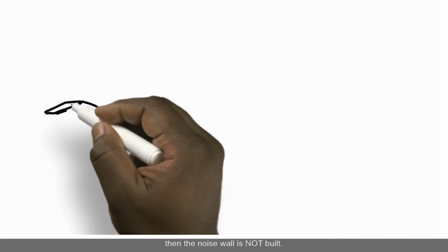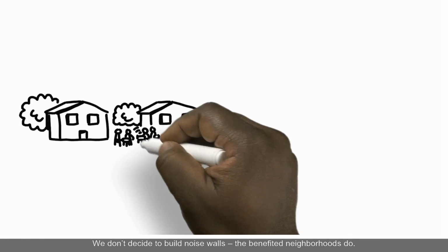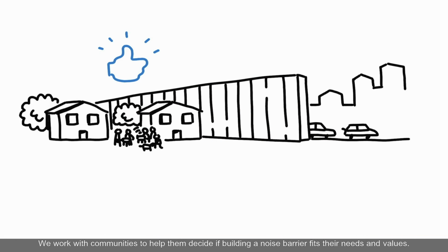We don't decide to build noise walls, the benefited neighborhoods do. We work with communities to help them decide if building a noise barrier fits their needs and values.